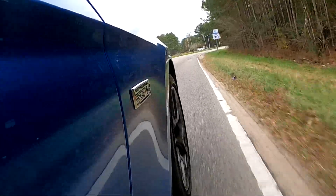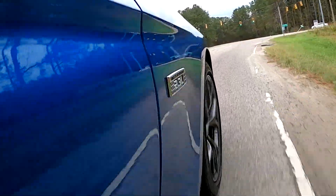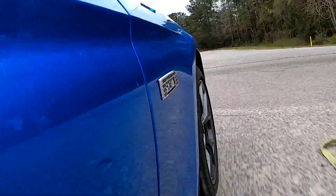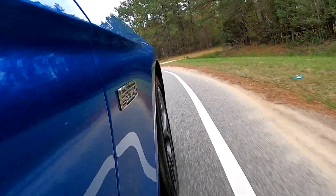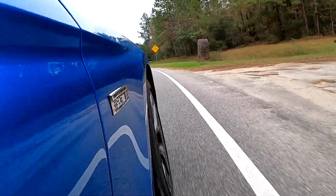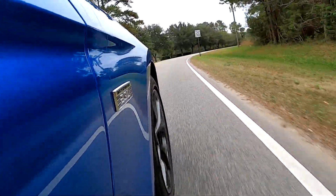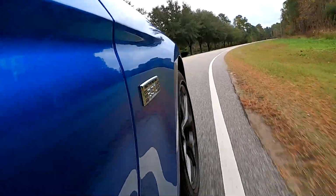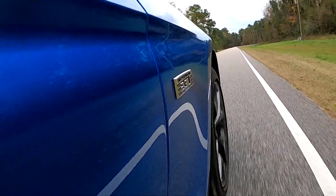What else would I do to this thing? I would definitely tune it. It needs a bigger intercooler. It could definitely use a bigger intercooler and a tune and a cold air intake. These things love a cold air intake, especially with a bigger turbo. And I don't think that Ford messed with the intake track really any on this car.